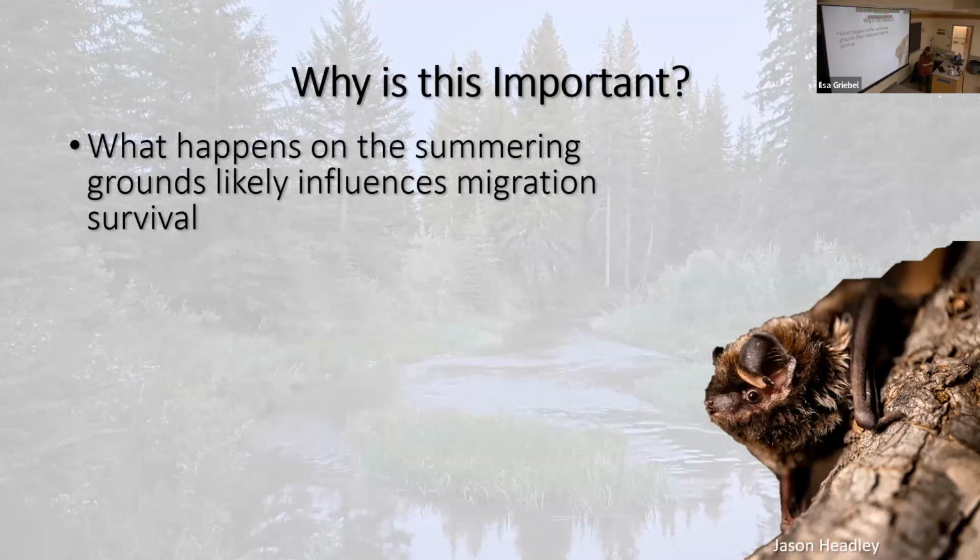But they have enough resources in Cypress, and enough time to accumulate all of the fat that they're going to need for migration and potentially hibernation. It's not one or the other, especially for our little browns. They're migrating up to 500 kilometers and then hibernating. So they have to get enough resources, enough fat stores, to move that far and to survive the winter.